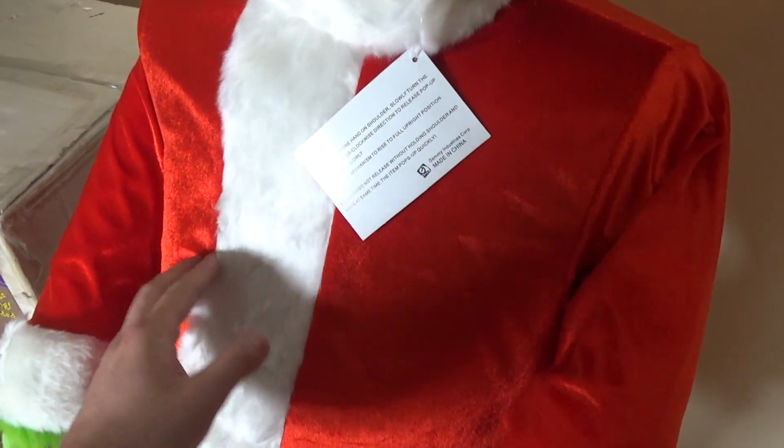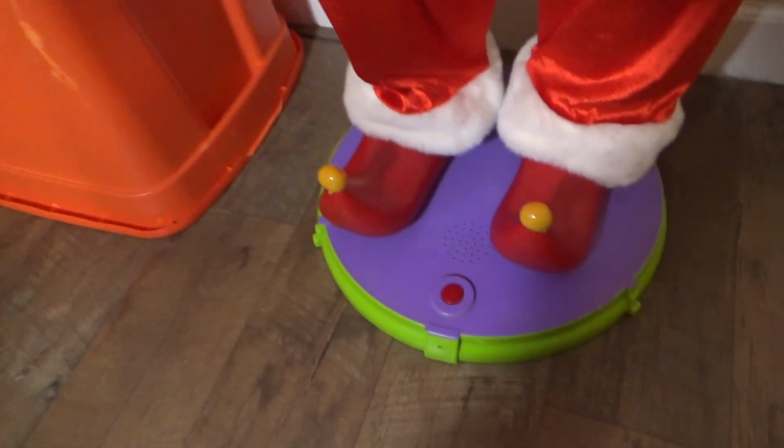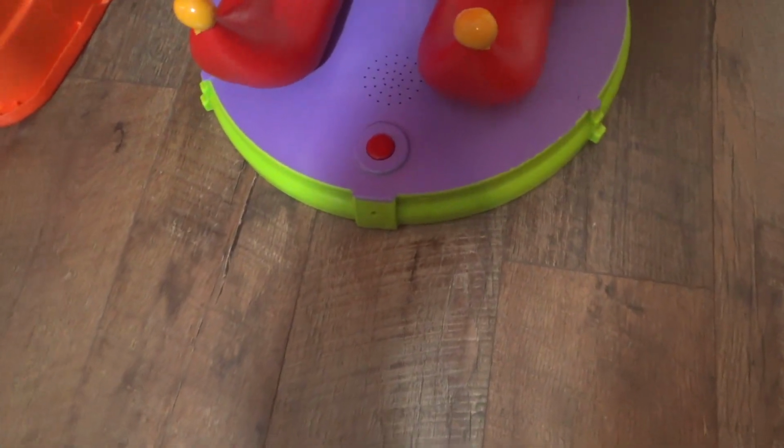But also, there is no speaker hole or anything on here from what I can feel. It's just all solid blow mold, because the speaker is down here in the base like the Santa Bear, and the entire base is painted. There are some defects, like you can see right here. The paint is not coming off or anything, it's just a defect right there.